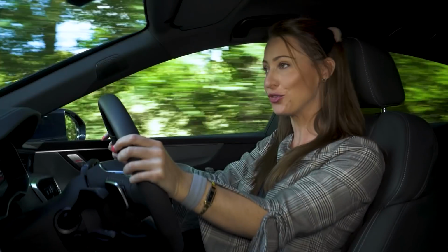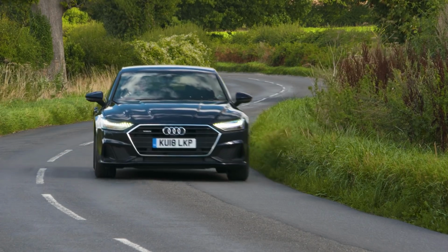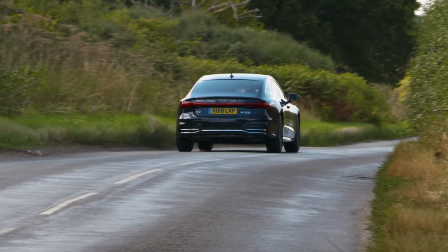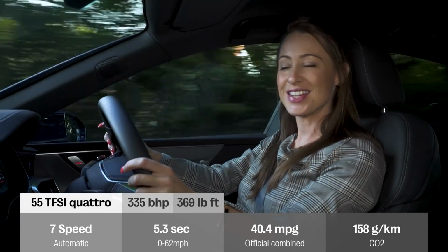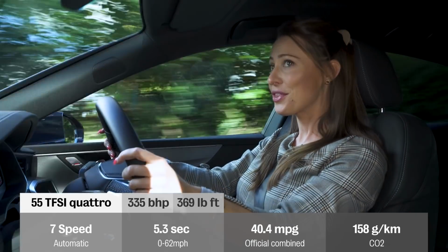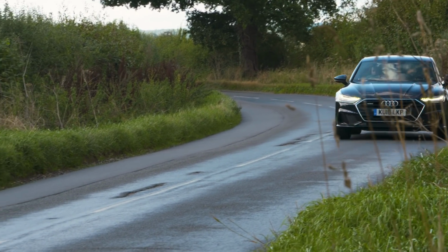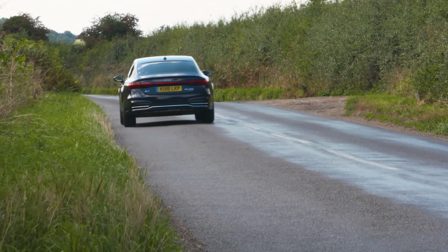This engine will match the BMW 630d for acceleration, but it won't keep up with the Mercedes CLS 400d. And although the A7 is refined overall, there is a little bit more engine vibration coming into the cabin compared with the Mercedes. If it's refinement you're after, the 55 TFSI petrol is a much smoother operator. Although being a petrol, it does mean that you have to explore higher revs to get the best out of its performance.